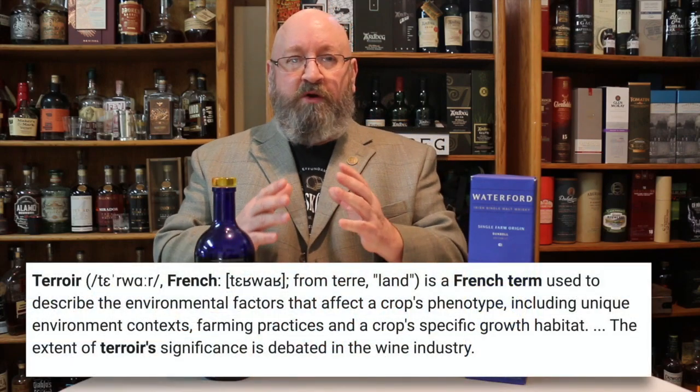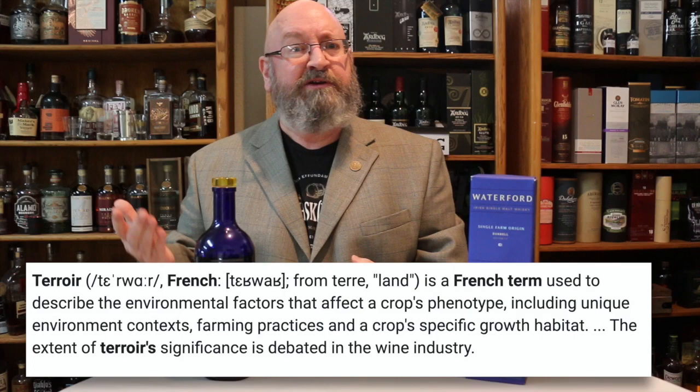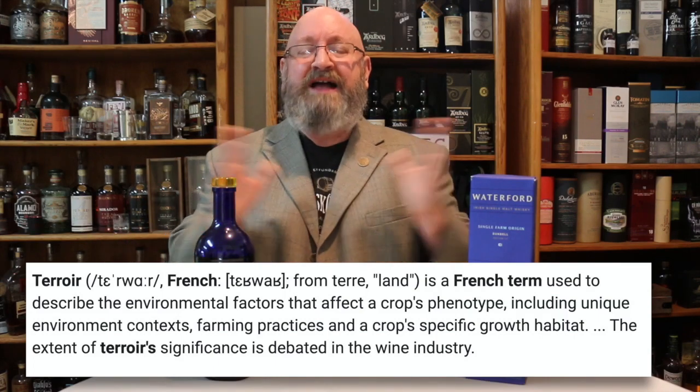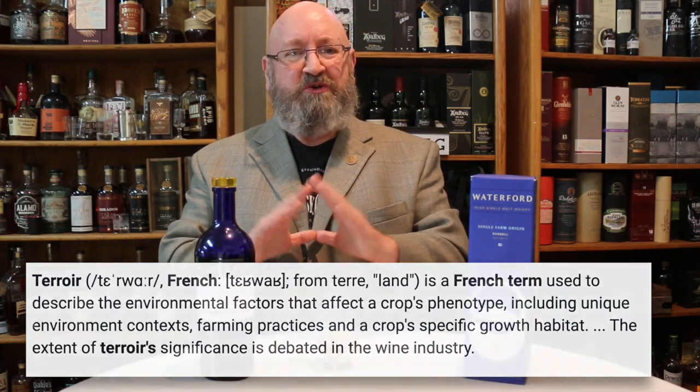So, even though the word terroir means dirt, you know, we get our Jack Russell Terrier or dogs that like to dig into the dirt. The concept is much bigger than that. Now, for the French, terroir is so important, they are willing to lose entire vintages, hence millions and millions of dollars, in order to preserve their philosophy and approach to wine.